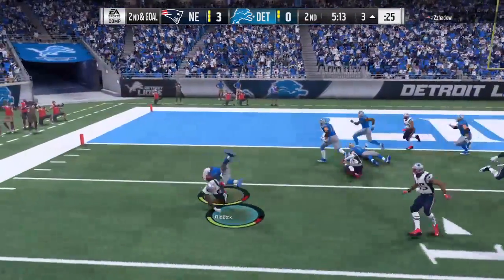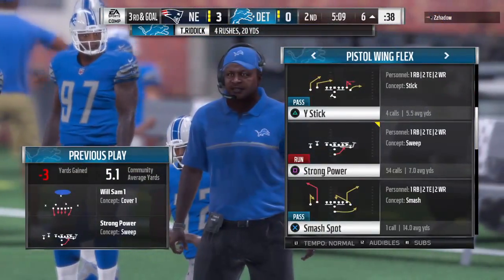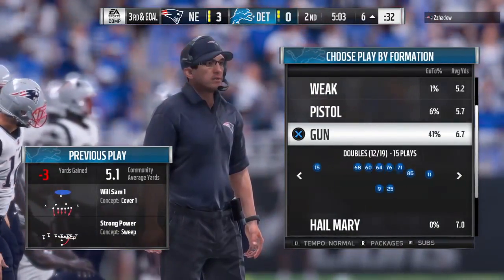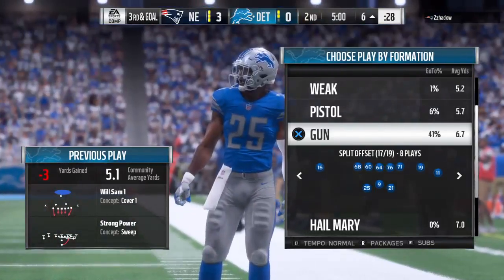Here's Riddick. And he tried to bounce it outside, but they'll stop him behind the line. They'll wind up losing 3. And now it's 3rd down. Defensively, I think they can smell a stop. Ball right around the 5 here brings up 3rd.